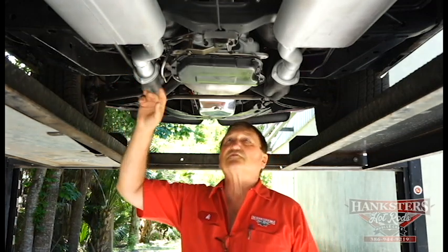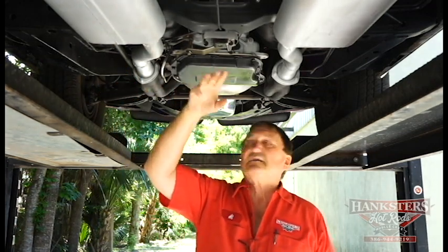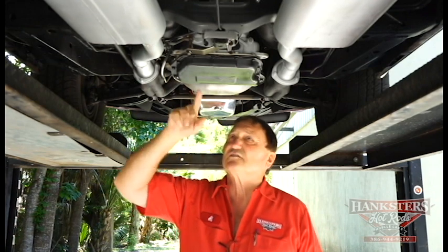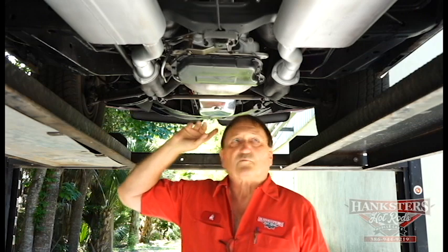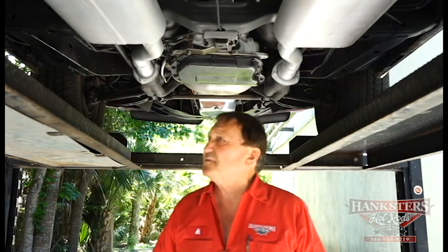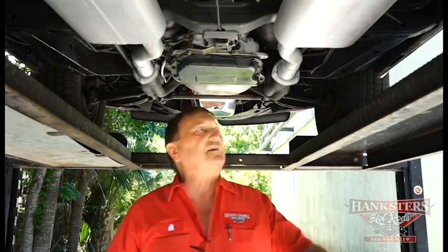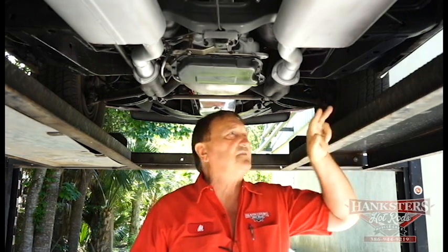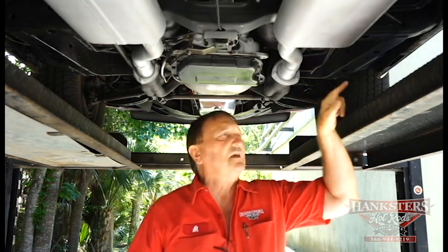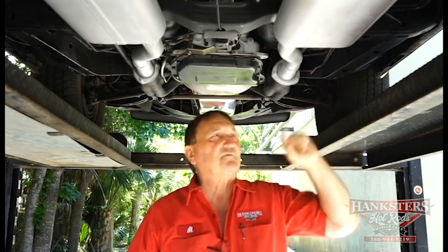Flowmaster style mufflers, parking brake intact and functional, still appears to be the original one with the original hardware. Brake lines going back this side appear to be the original brake lines and in very, very nice condition. Fuel lines, double fuel lines because it is a '71, return line also, up on this side, which appear to be original also.